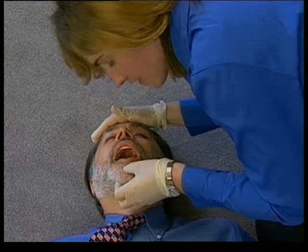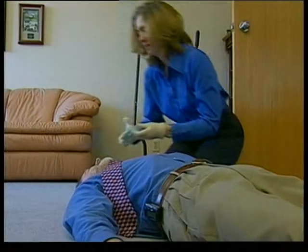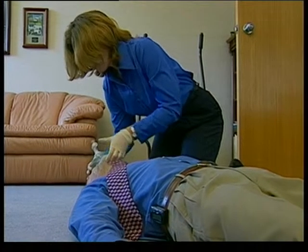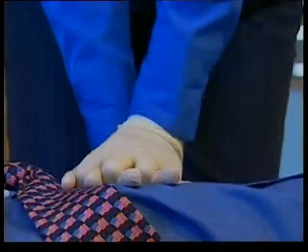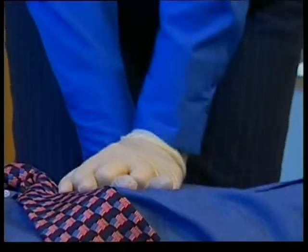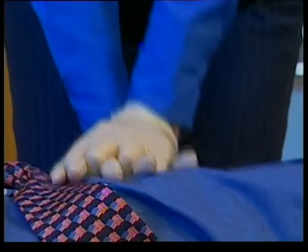Usually, a person in sudden cardiac arrest is not breathing at all, but sometimes abnormal, ragged breaths are seen for a short time after collapse. If the patient is not breathing, give 2 rescue breaths. Then quickly apply the HeartStart defibrillator. If the defibrillator is not immediately available, perform CPR until someone can bring it to you.